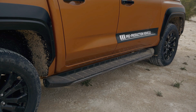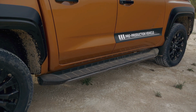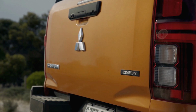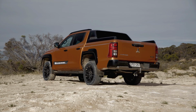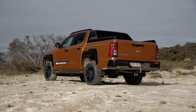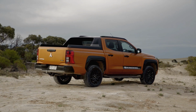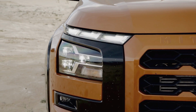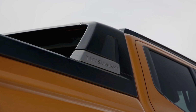Payload ranges from 958 kg to 1,151 kg in the Ford, while Mitsubishi is yet to reveal what the new Triton offers in payload masses. Meanwhile, the Japanese brand has announced an increased towing capacity for the Triton. It is up from 3,100 kg to 3,500 kg maximum braked capacity, matching the Ranger and other key players.